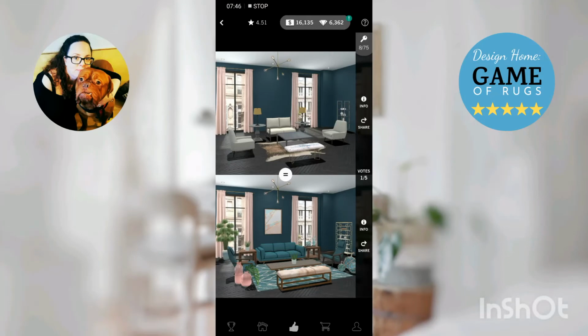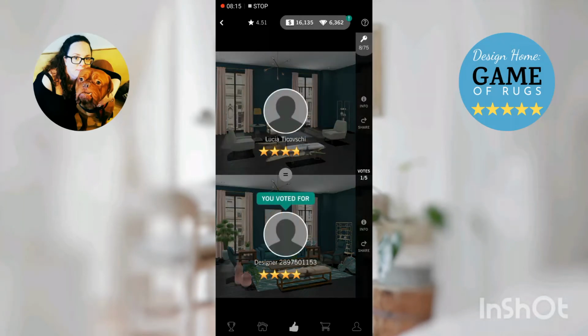I think the room on the bottom is really overblown. The tree is huge. The floor decor vase is huge. I feel like there's a greenhouse effect going on in here. And I hate the bench, even though it goes really well. Overall, though, I guess the room on the bottom is definitely a better room, even if it's not my personal taste, so we'll go with that.